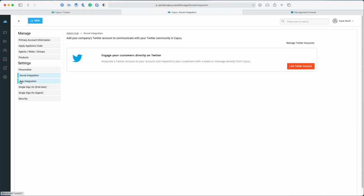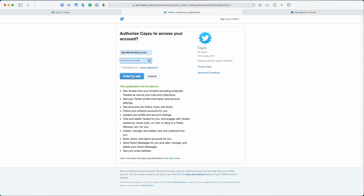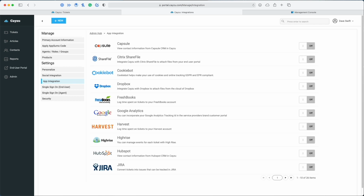Moving on to social integration. Now, I'm a little disappointed to not see Facebook on this list, as it was something that was on the Cayzu website, but however, it's not here. So let's go ahead and set up a Twitter account and see how that works. Go ahead and hit add Twitter account. I'll go ahead and authorize this Twitter account. So now I've got my Twitter account linked up. This will allow me to respond to customers with a tweet or message directly from within the help desk. We will take a look at how that Twitter integration works in a second, but let's finish up our settings here.